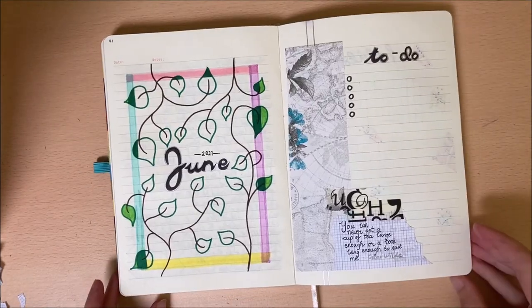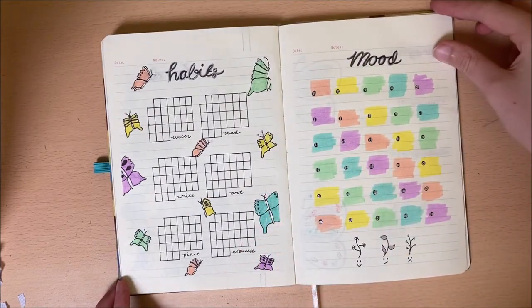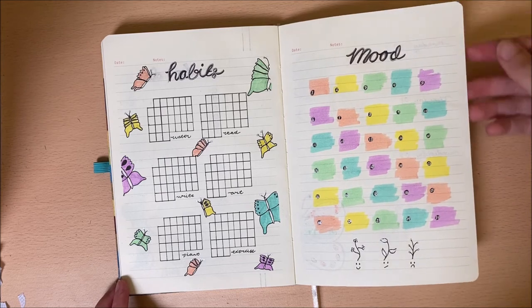And that is it for my June bullet journal for 2021. Here is a very quick overview of how each page finally looks.